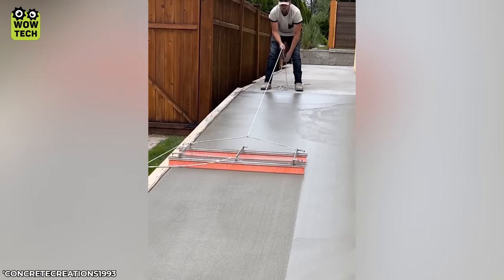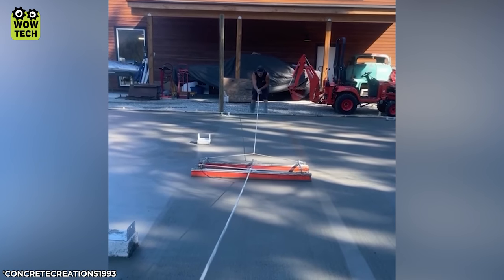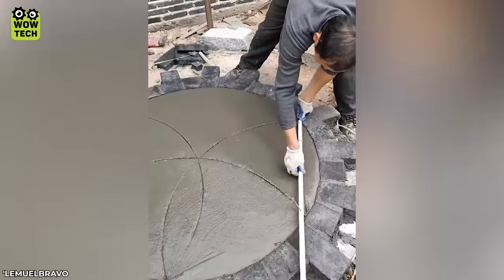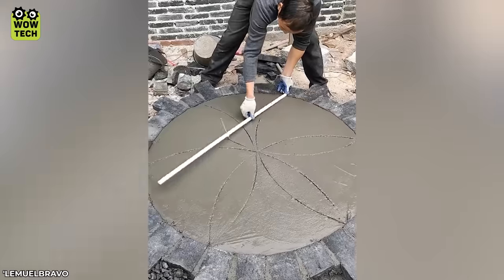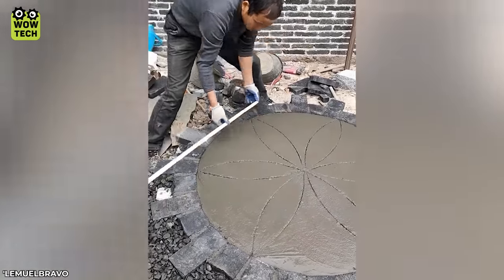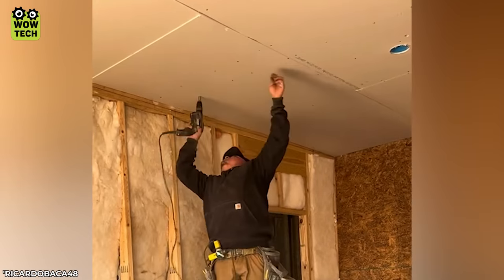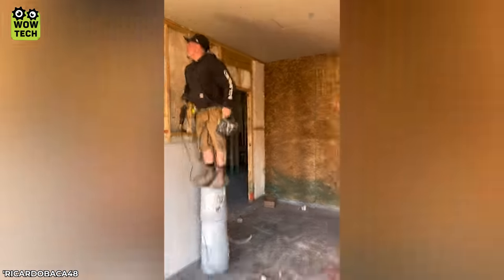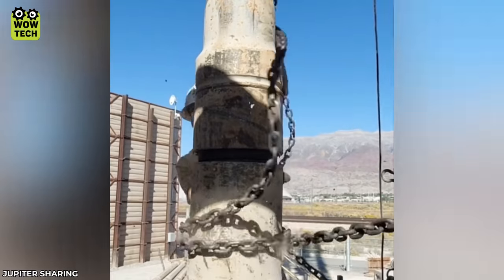By tying the rope at both ends, the broom can easily move on a wide surface. This man utilized multiple boxes at once to move. The cement pipe is quickly tightened by a chain.